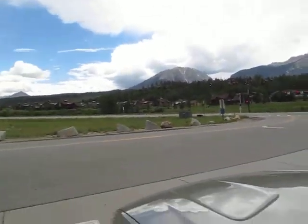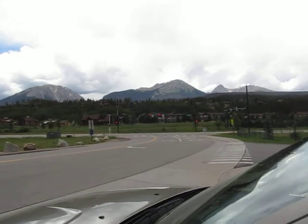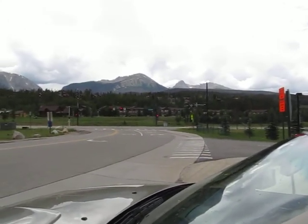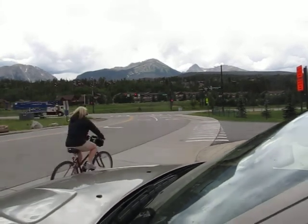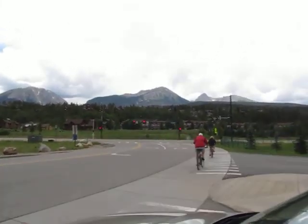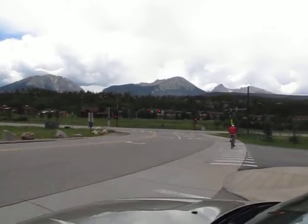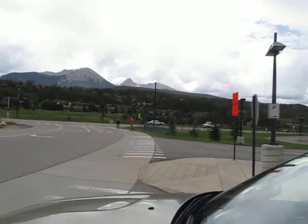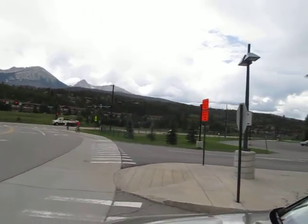Okay, here's a video for that 64 Spur Court. What we're looking at now is the intersection of Highway 9 and Hamilton Creek Road. You see the mountains in the distance is the Gore Range. Just on the other side of the lights is a golf course fairway. So it's part of the Raven three-piece golf course.